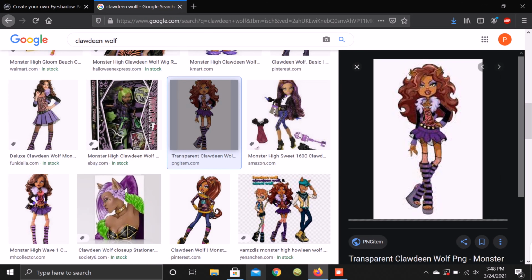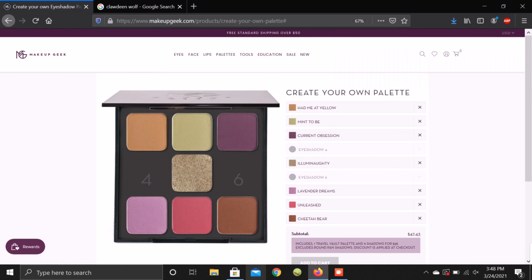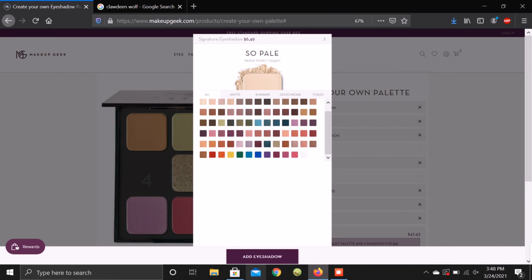Clawdeen just has a lot of color. If you look at all these images that pull up, she works with so many different colors, and it's so fun, but it definitely made it more of a challenge to make this a cohesive makeup palette and look like something that could actually be a makeup palette instead of just a mishmash of colors.